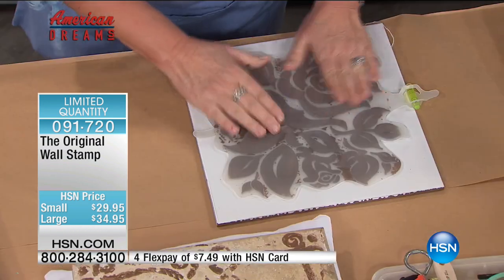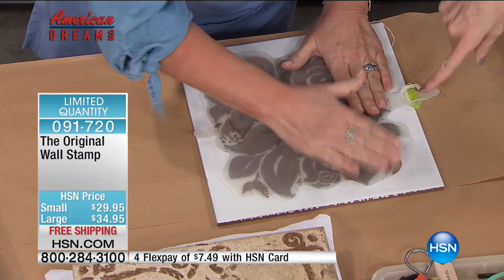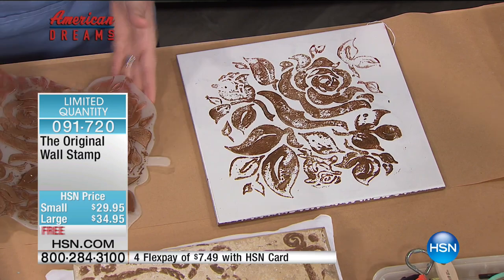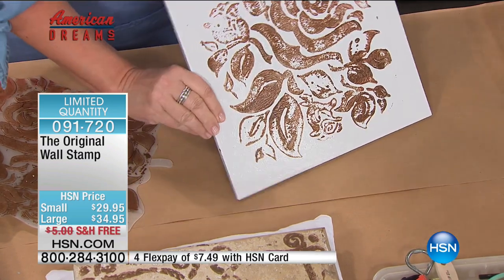I am stamping, just nice and even. Just pat the whole thing. And you can see through it, so you can see exactly where it's going. And look, you pull up and there's your design. Look how gorgeous this is. Oh my goodness. Isn't that beautiful?